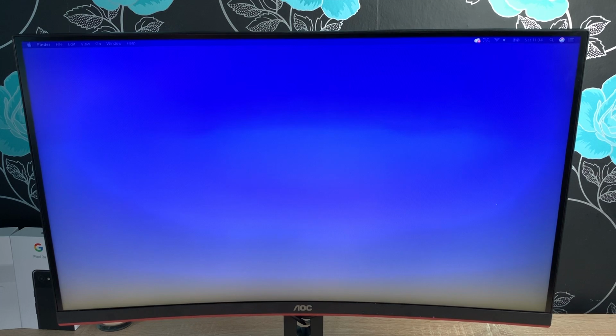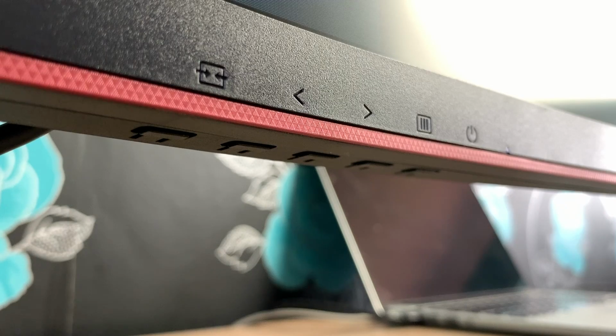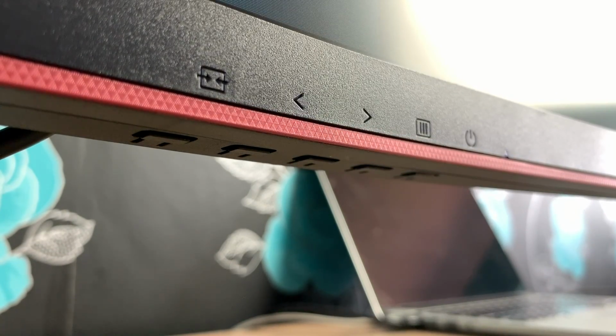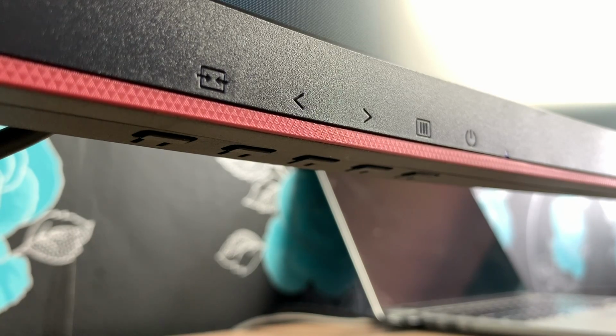So looking at our monitor here, let's go through the menu options you have and the button selection. So it does use buttons, and there are 5 of them, and they're located on the bottom right hand corner underneath this bezel here. There are highlighting pictures, which I should be showing you now, so you can see, and it identifies what they are. But let's go through them individually and actually figure them out ourselves.